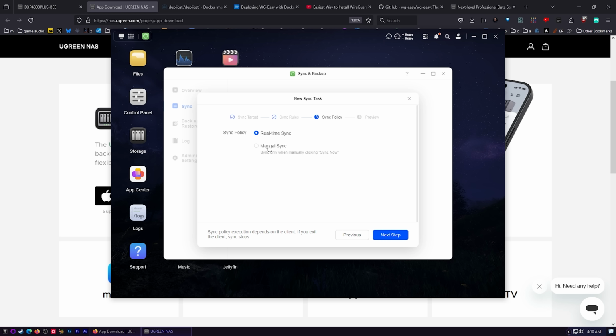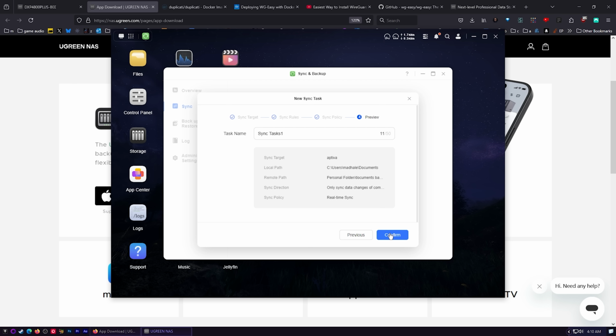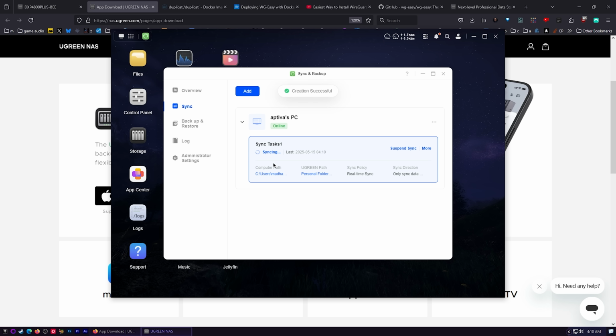Real time means that it just always works in the background, uses more resources, but we got a lot of resources on this NAS, so that's what I'm going to do because this thing will run just fine. There we go, and check that out, it's syncing now. So that's how we back up stuff just from our computer to the NAS.